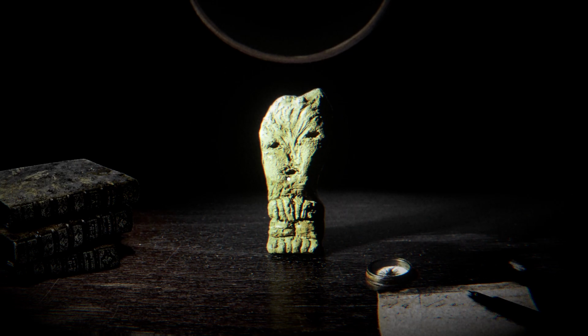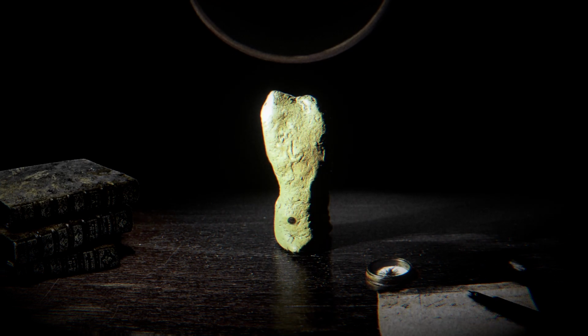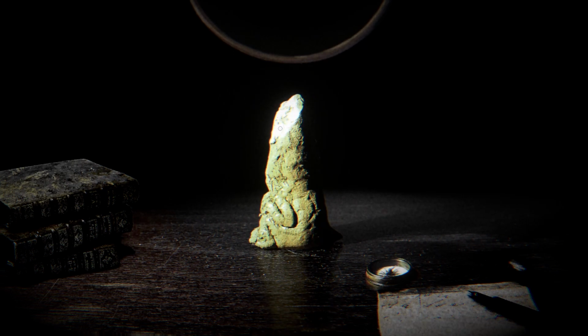What am I looking for? Let me see here. The face. The face. Oh, am I looking for something? Like a passage? The metal object. Damn, but I'm really bad at puzzles.